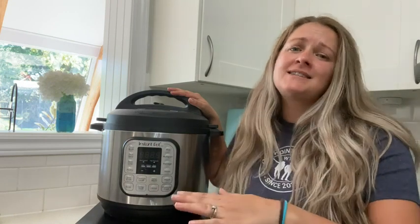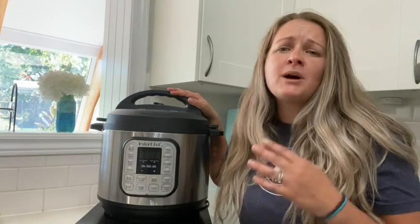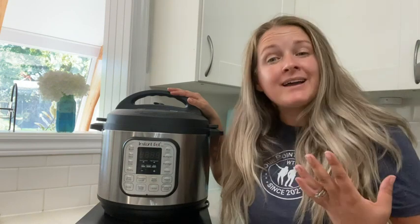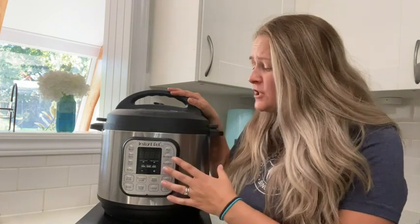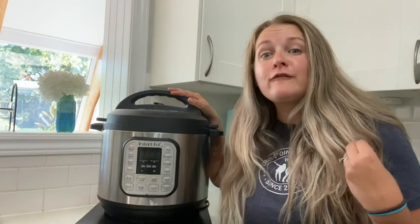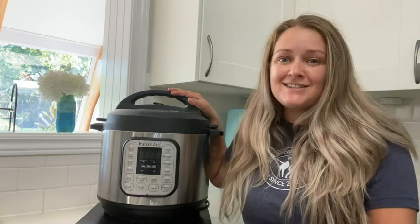It cuts down on your cooking time. It makes mealtime so much easier. It reduces the amount of appliances that you need to own, since it has so many different functions and features, and it has made dinner time for our family a whole lot simpler and easier, and that's my point of view.